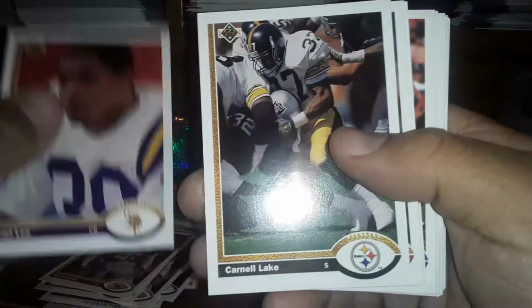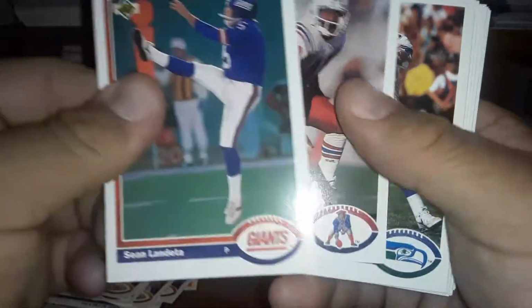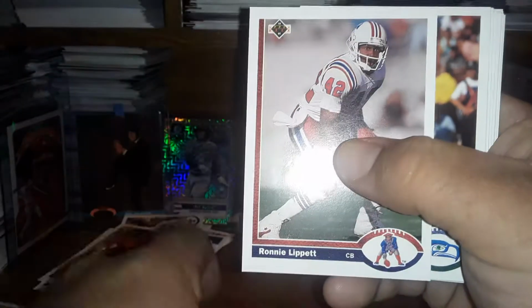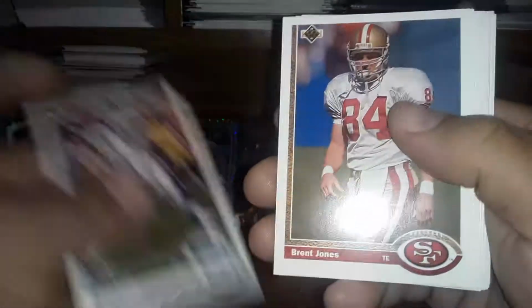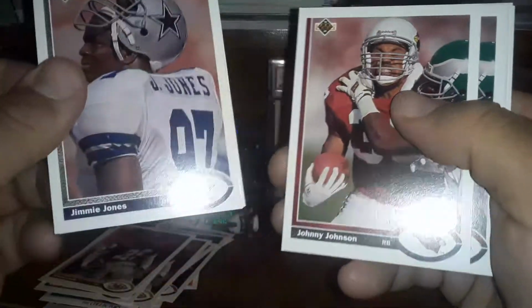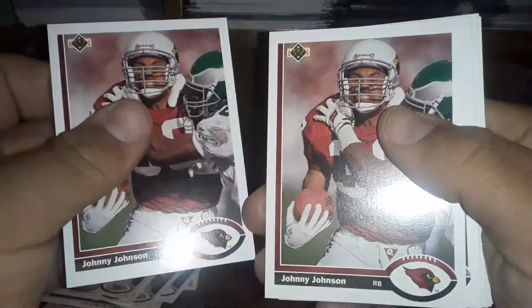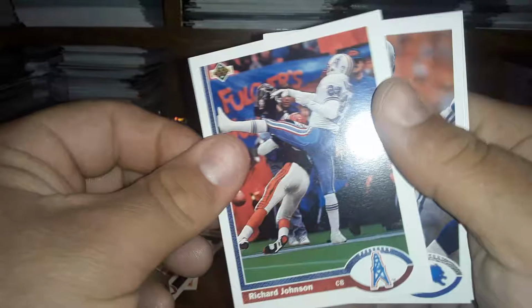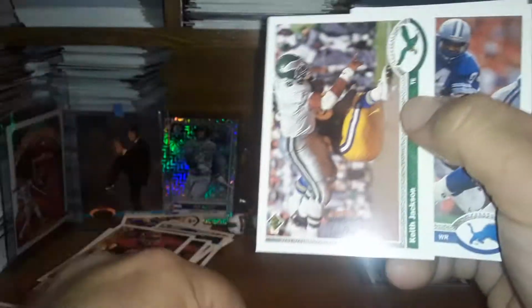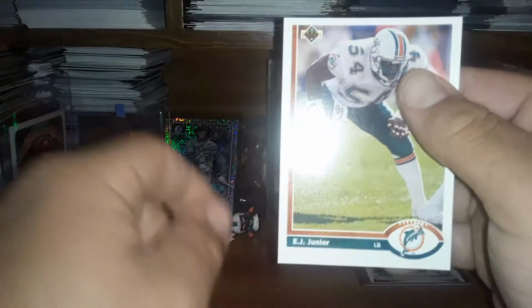Carl Lee, Carnell Lake, Nick Lowery, Shane Lechler, Louis Lipps, Ronnie Lippett, Dave Krieg, Perry Kemp, Dave Krieg again, Brent Jones, Jimmy Johnson, not the coach, Keith Jackson, Johnny Johnson again, Seth Joyner, Keith Jackson again, Steve Jordan, Richard Johnson, Brent Jones again, Keith Jackson, Richard Johnson, team MVP of Johnny Johnson, and EJ Jr.